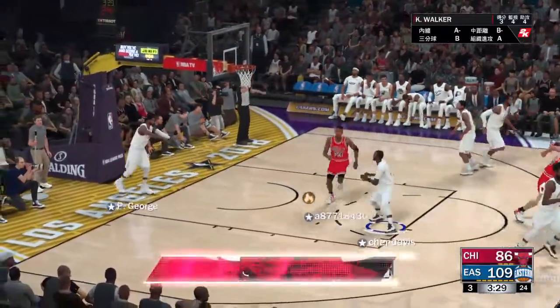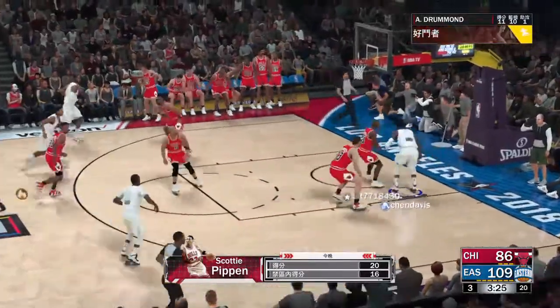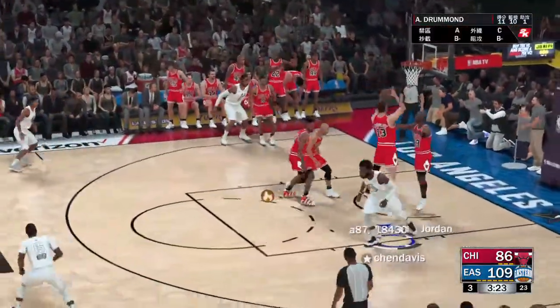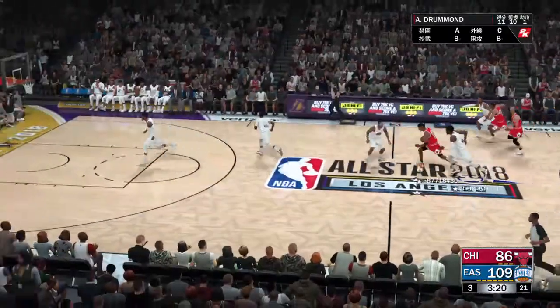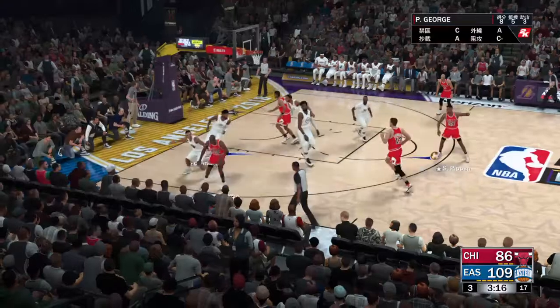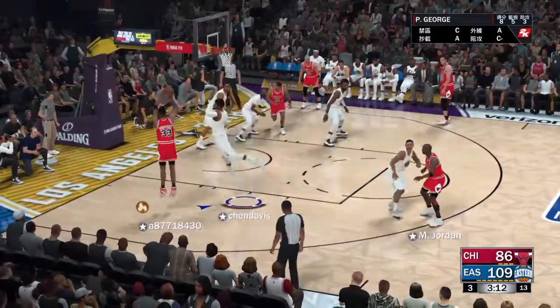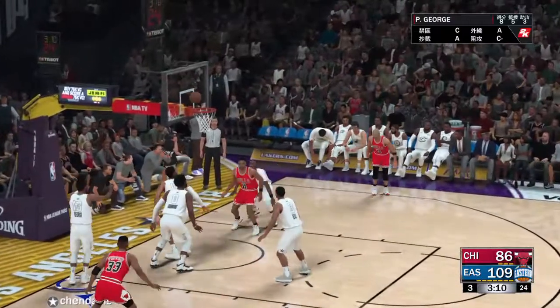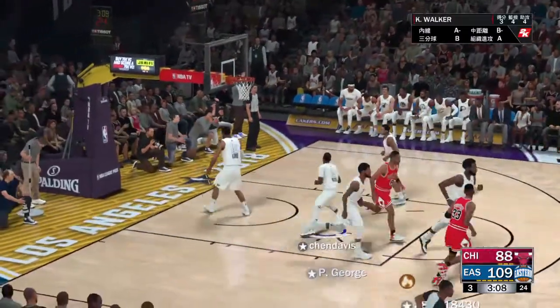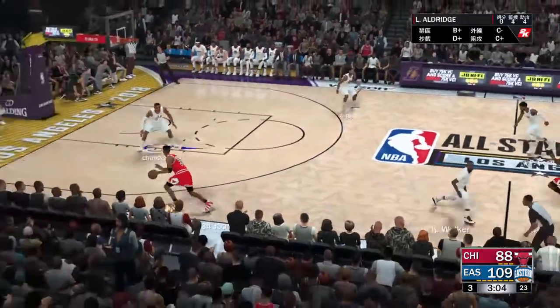Oh! Here he comes, and there he goes. Look at him punish that rim. Just tentative in the paint, lacking a little bit of confidence, allowed the defender to recover and contest that shot. Puts it up from 15. And yep, couple bounces and it falls. Pippen's got 11 points here in just the second half.